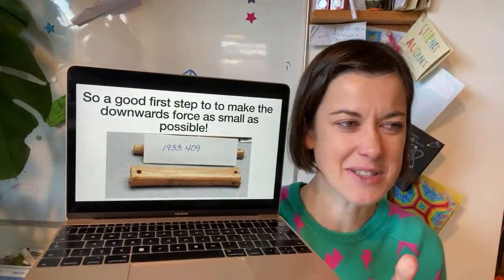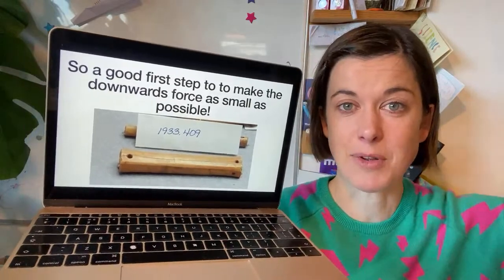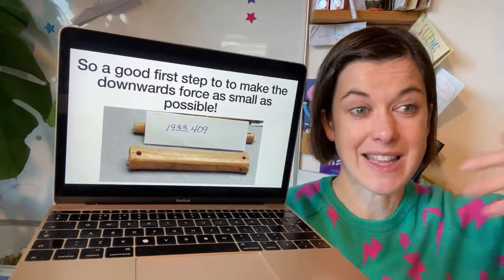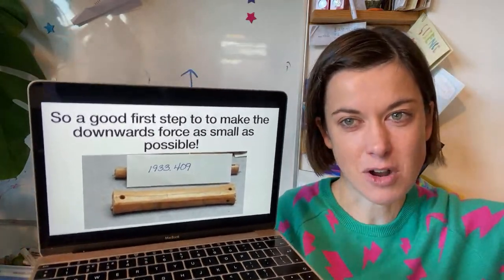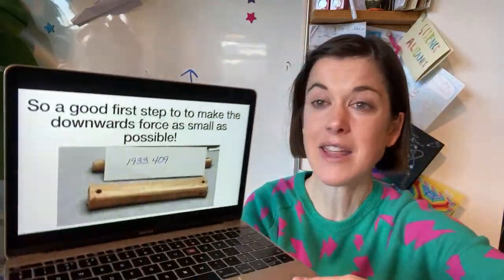So it might have something to do with their weight. It actually turns out that it's more to do with getting oxygen into their bodies. The air goes through their bones because they need a lot of oxygen, because they need really strong muscles. So they're concentrating more on this upwards force. But anyway, look at this.